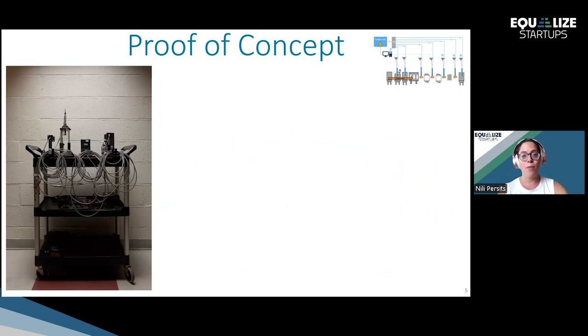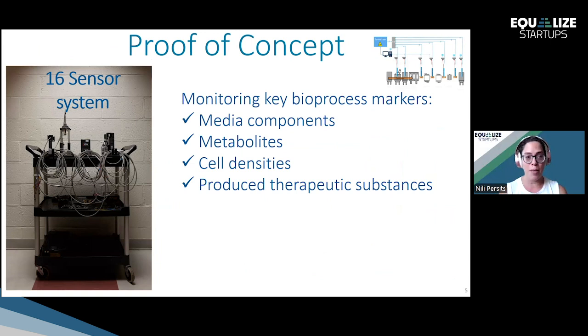We have a proof of concept system that has been successfully demonstrating a 16 sensor system in a continuous pharmaceutical production line at MIT for the cost of a single sensor system today. This system successfully demonstrates the monitoring of media components, metabolites, cell densities, and the produced therapeutic agent, which is basically everything Raman systems do today, only we can do it very, very efficiently over multiple points.